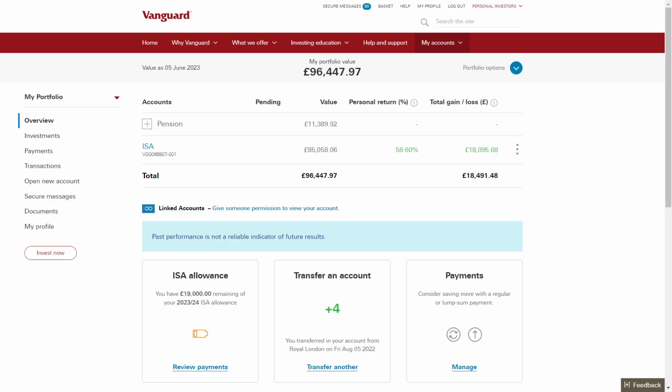It is time for the June 2023 Vanguard portfolio update. I haven't done one in May. The last one was in April, and the portfolio has increased since then. So the current portfolio value is £96,447.97. It's gone up about £5,000 since my last update, and I haven't actually been investing that much, and I'll talk about why later on in the video.